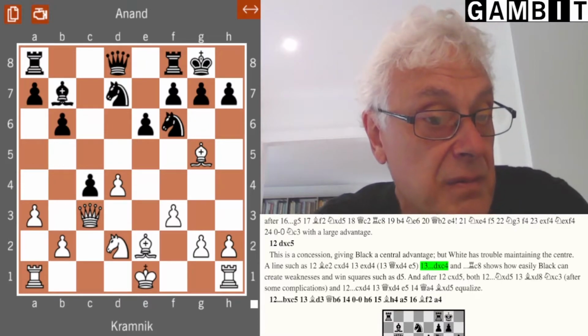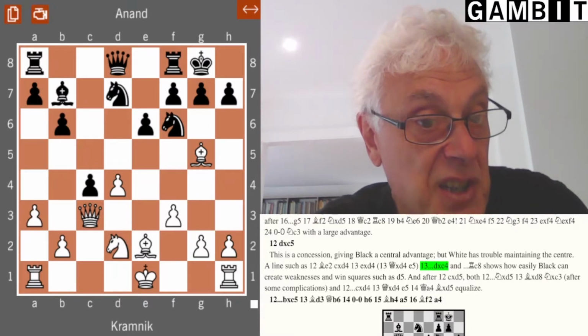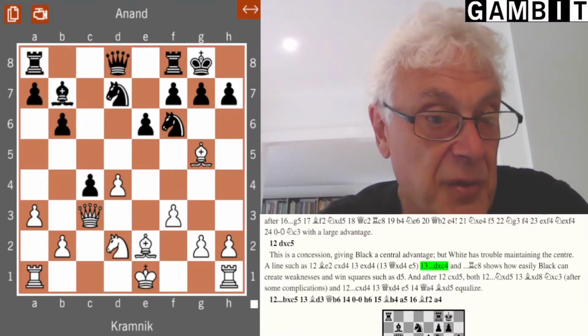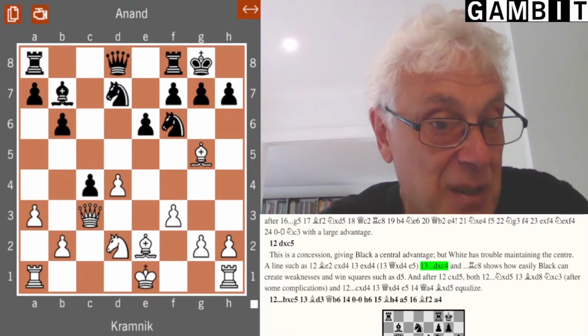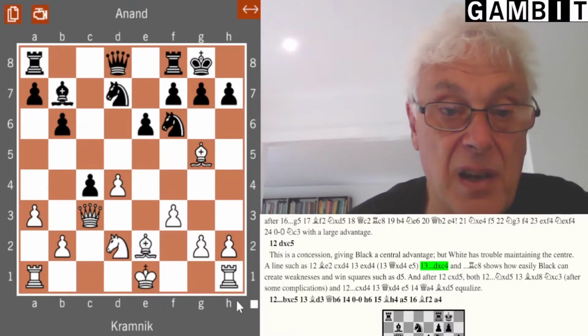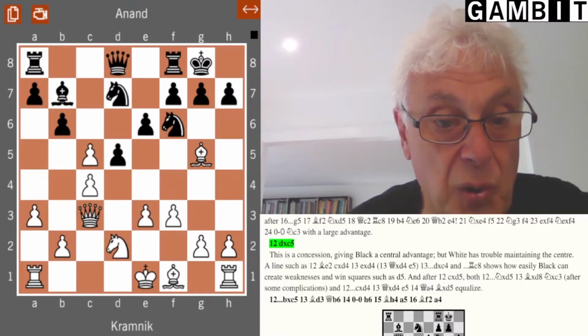He's got the white queen in an awkward pin, he's forced white to accept an isolated d pawn, and all in all, black can look forward to the future with some confidence here. Black has certainly equalised without too much difficulty. So that's why, in this position, Kramnik took.